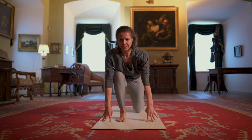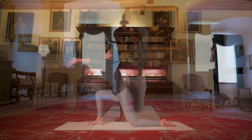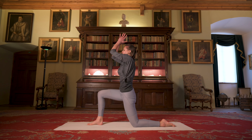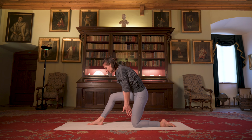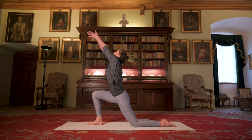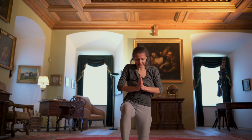Drop the knee down. Inhale. Join your palms, lift your heart up, lift your gaze, lift your hands. And as you exhale, round up the spine. Then fingers face down. Drive them forward and up in a circular motion. Up you come and then exhale again.